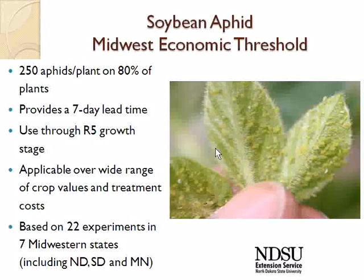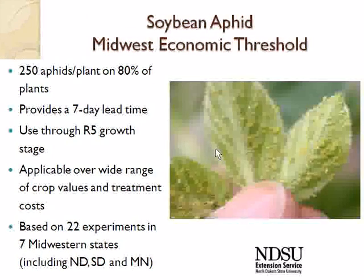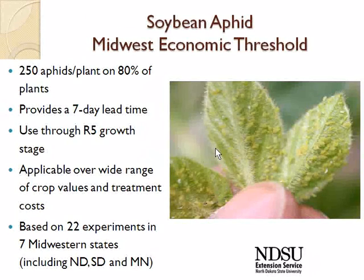This research was conducted from 22 different experiments in 7 Midwestern states, including North Dakota and our neighboring states, South Dakota and Minnesota. I think the main problem people have with the threshold is its fairly large value. The aphids are very small and difficult to count.